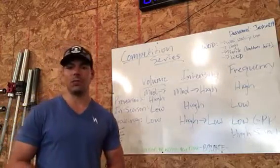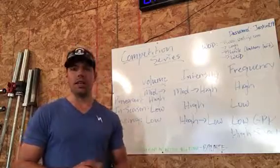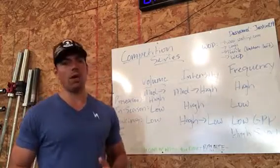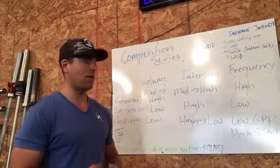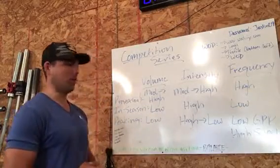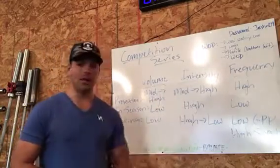It takes a much more in-depth approach to look at the population in terms of age and experience that you're working with to determine exactly what moderate to high to low volume looks like, but we're not going to quite get into that today, so we're just going to speak in relative terms. All right. Intensity is again going to be moderate to high.